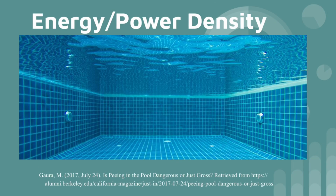The two most common concepts associated with batteries are energy density and power density. To make it easier, I will use the analogy of treating a battery like a pool. Energy density is measured in watt-hours per kilogram and is the amount of energy that a battery can store with respect to its mass. Energy density is similar to the size of the pool. Power density is measured in watts per kilogram and is the amount of power that can be generated by the battery with respect to its mass. Power density is comparable to draining the pool as quickly as possible.